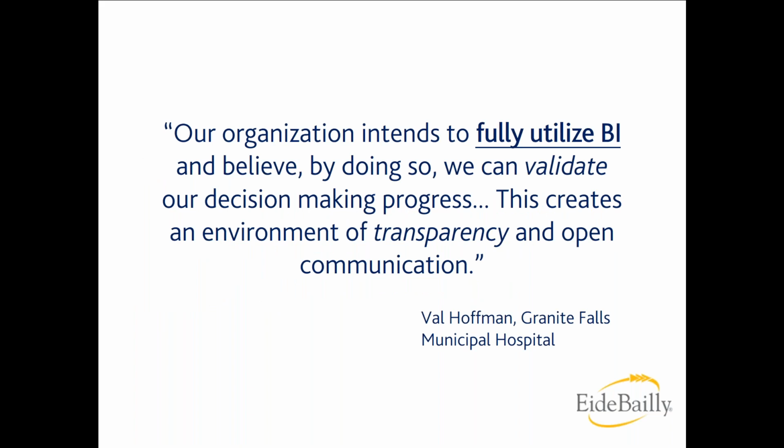So while Granite Falls' journey is not complete, the team there is already seeing benefits, and more importantly, seeing future benefits of this new approach around data. A quote from them: "Our organization intends to fully utilize BI and believe by doing so, we can validate our decision-making process. This creates an environment of transparency and open communication." And the transparency and open communication is huge, because when staff members, regardless of the level they're at, understand why decisions are being made, they're much more likely to hop on board and buy in to those decisions, whatever they may be.